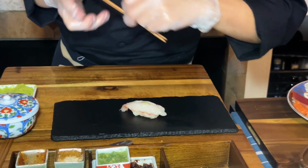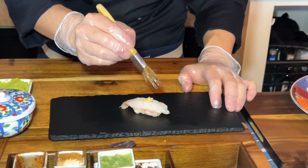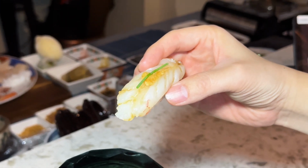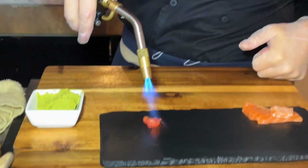We call it, the Japanese name is botan ebi. So super excited. Botan ebi. First time trying this. Let's see if it puts the ame ebi to shame. Oh, no more ame ebi for me. Botan ebi only for the rest of my life. That was amazing.